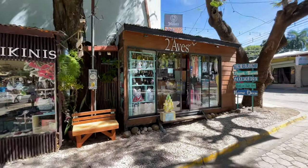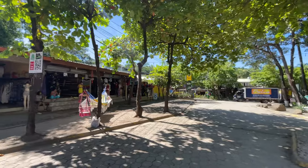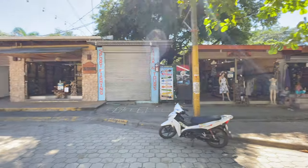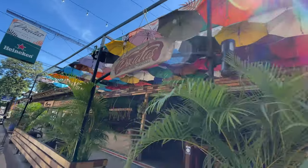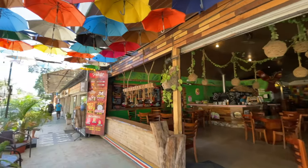Before we go out on that sunset cruise, let's take a walk around the town, show you what it looks like here in the actual neighborhood. If you watched my other video about the downtown walking tour, you can go back and watch it if you haven't already seen it, but I really highlighted this downtown area in that video.